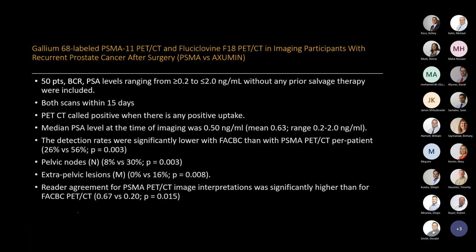They did another study. This is a prospective head-to-head comparison, phase 3 trial. They compared fluciclovine with gallium-68 PSMA imaging in 50 patients. They scanned the patients with both radiotracers within 15 days, and if there was any uptake, they called it positive. There was no biopsy correlation. Obviously, the detection rate was significantly lower with the fluciclovine study compared to PSMA. It's almost doubled. Pelvic lymph nodes were much more detected by PSMA imaging, and extrapelvic lesions were detected only by PSMA imaging.